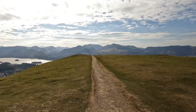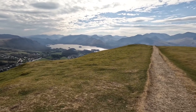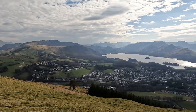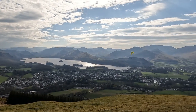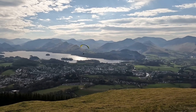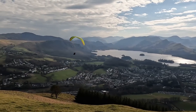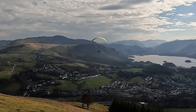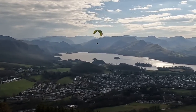Right, I think I'm gonna find a nice view down here somewhere, sit down, finish the dregs of my coffee, and head back to the car. Lovely vantage point just on the flanks of Latrigg, looking down over Keswick and Derwentwater. Give that a go. That just looks so good, doesn't it? Maybe one day.